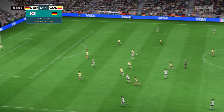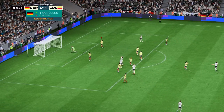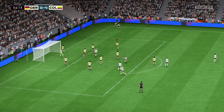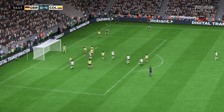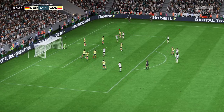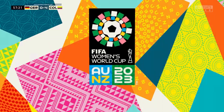Nina Oberdorf. Firing it in, and fine goalkeeping. Well, they fancy a short one. Really sound goalkeeping. Well, that had to be a goal, didn't it? What a stop that is.